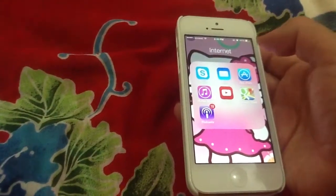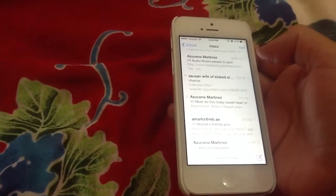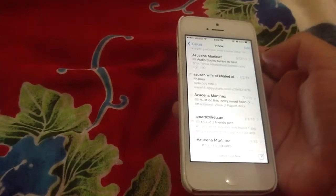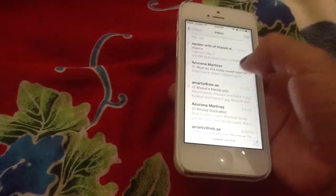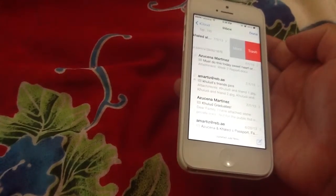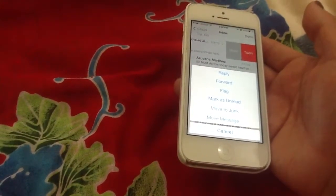As for the email, new options are as you have seen on the messages. Let's say you wanted to delete a message. You can either swipe it and you'll have a choice of trashing it or clicking for more options such as reply, forward, flag, mark as unread, move to junk, move the message.